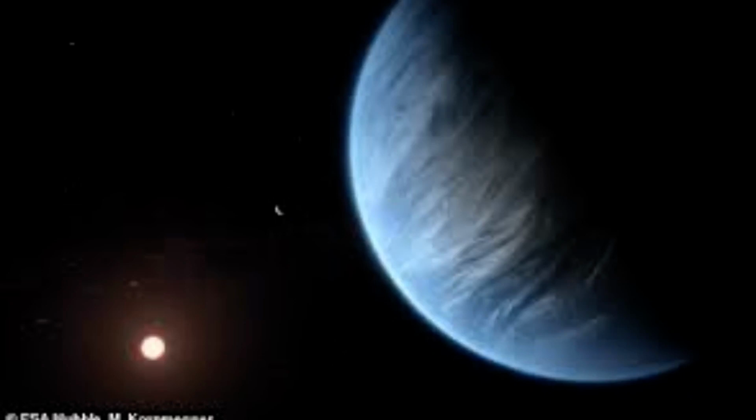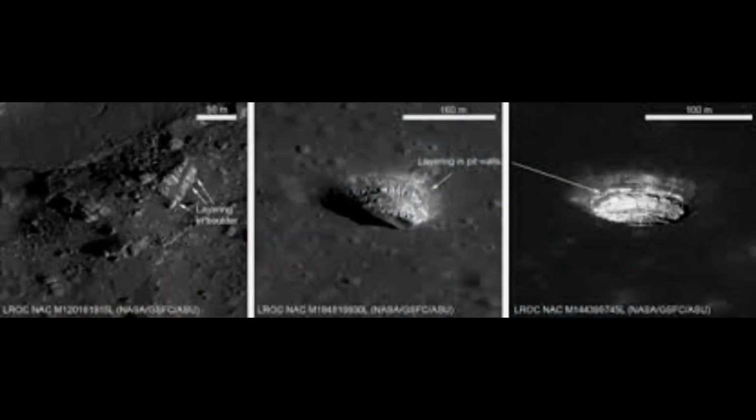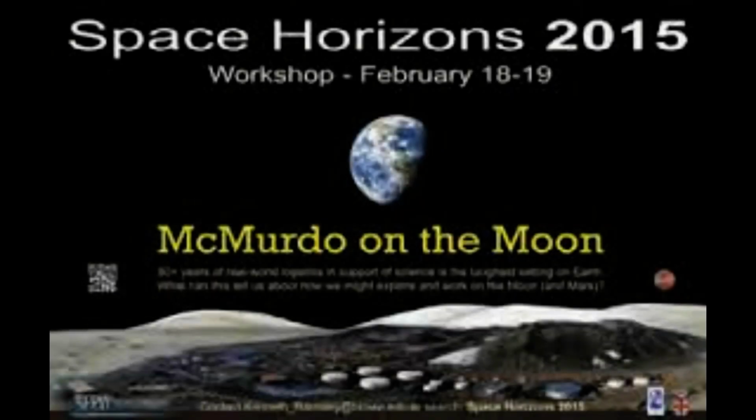"There are a few things that we haven't taken into account yet, but one thing we wanted to point out is those small craters that people have been neglecting, they actually do matter. So that is the main point here," said Sander Goossens, a Goddard planetary scientist who participated in the study.